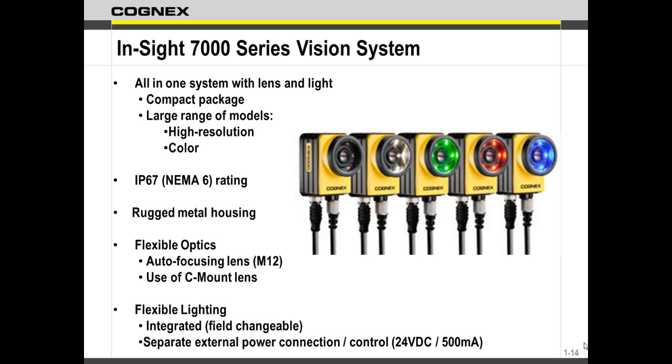Now you could say, well, the 5000 has those integrated lights too. Yes, it does. It just doesn't offer as many colors. The other claim to fame for the 7000 is that it has an auto-focusing lens that you can buy with it. It can be C-mount, so you can put a normal C-mount lens on it, but otherwise you can do this auto-focusing lens. How many people have heard of liquid lensing? No one's heard of liquid lensing? A little bit? It's a lens with two liquids on it, and basically the amount of current that you put through it makes the surface either convex or concave, changing your focus. So it allows you to focus dynamically on the part.